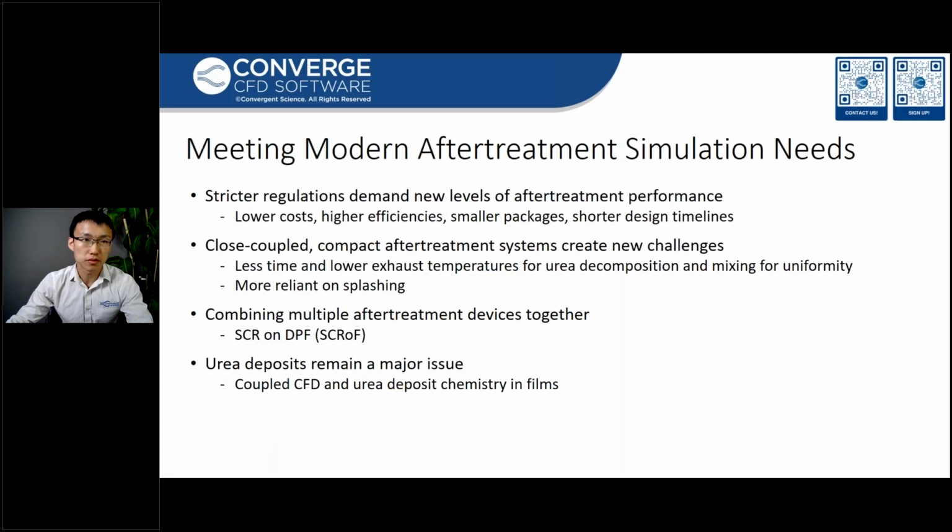So nowadays, emission regulations across the world are getting more and more stringent, which demands a new level of aftertreatment performance. Researchers and engineers in the industry are trying to make the aftertreatment system more efficient, lower cost, and smaller in package, and they're looking for shortened design timelines. This usually requires close-coupled devices for the aftertreatment system, which makes it more compact.